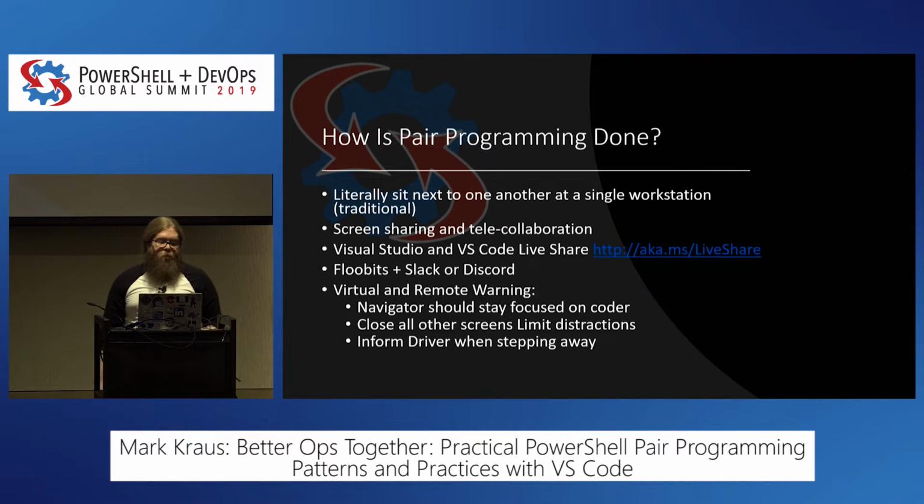So how is pair programming done at LinkedIn? Or just in general, right? So in general, you can literally just sit next to each other. It's not formal, right? There's no set process to this. You can just have one workstation, one laptop, sit down next to each other at a cafe, at your desks, in a conference room, anything like that. Screen sharing and telecollaboration, there's so many of these apps out there, like Visual Studio and VS Code Live Share, which we'll show a short demo at the end.